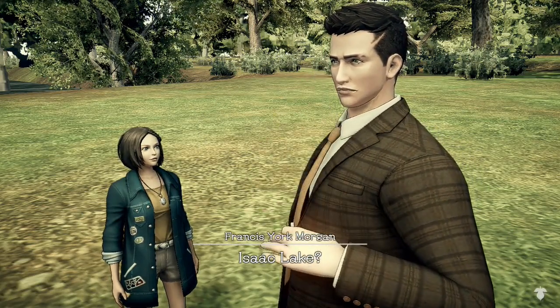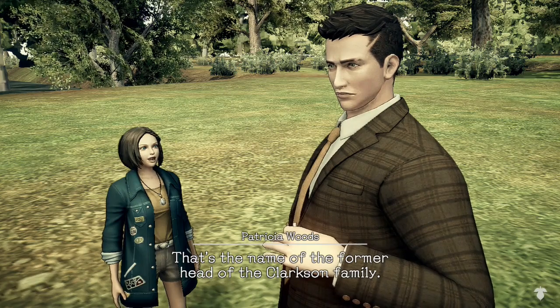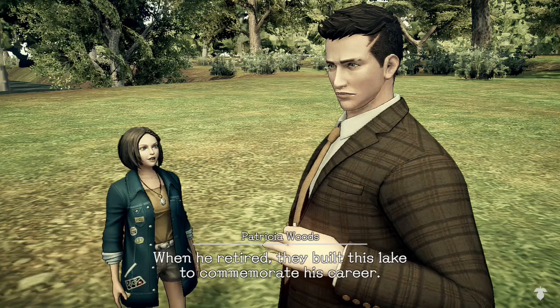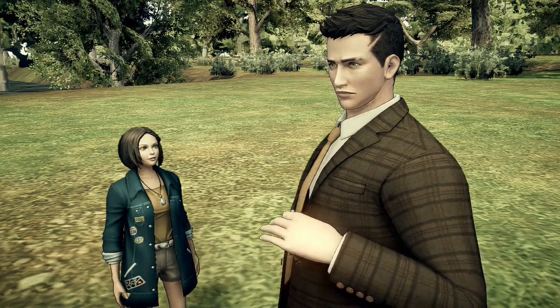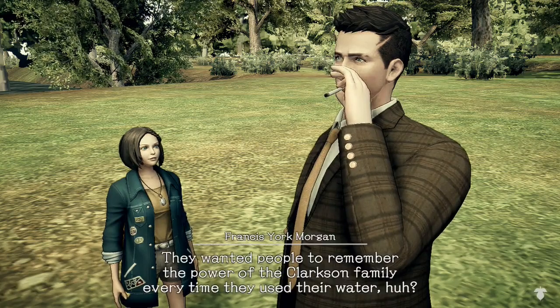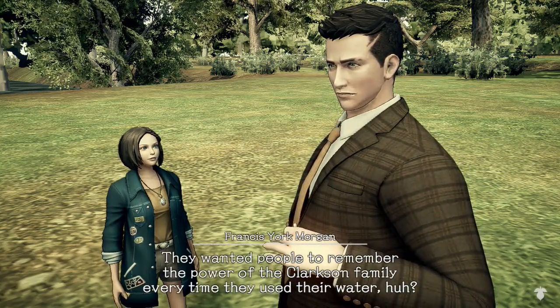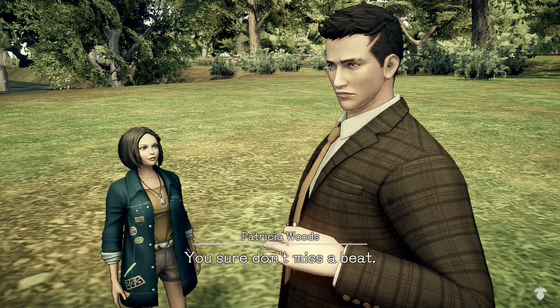Isaac Lake? That's the name of the former head of the Clarkson family. When he retired, they built this lake to commemorate his career. That's why it's called Isaac Lake. They wanted people to remember the power of the Clarkson family every time they used their water, huh? You sure don't miss a beat.